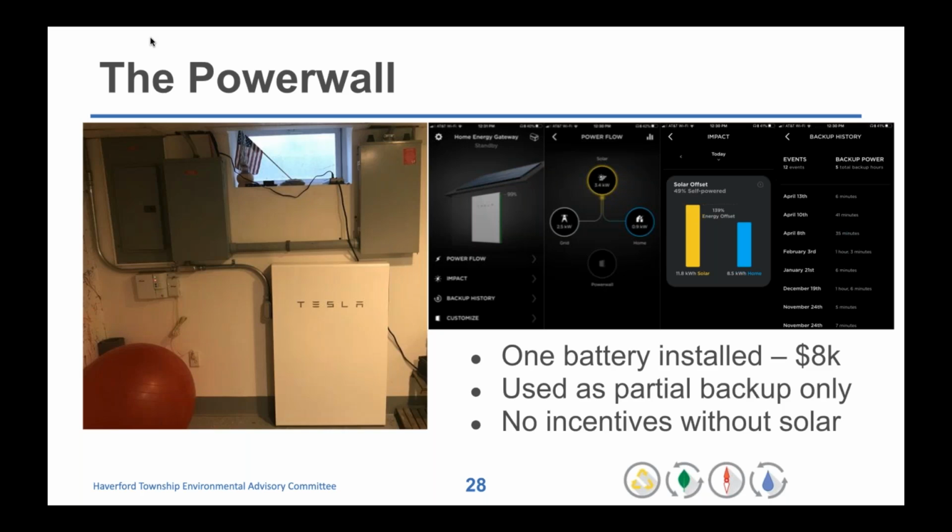And then you can see on the right screenshot of the app, I had 12 outage events since last November, which was interesting, up to 5 hours of outage. So there were kind of nuisance outages, if you will. The longest one was only an hour and a half, but I really got it to handle multi-day outages, which I've had multiple times in my time in this house. So yeah, that's my Powerwall.